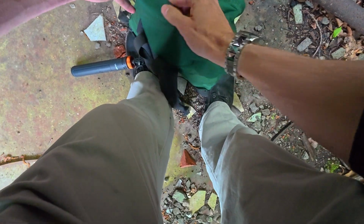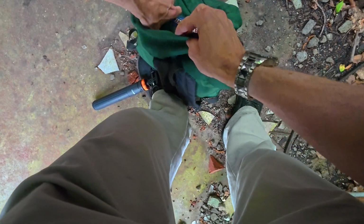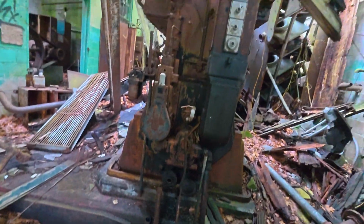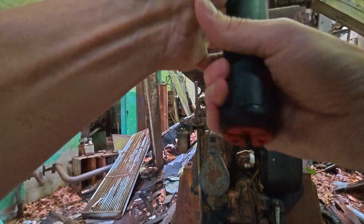Get the tripod back out. Oh no, my zipper got nuked. Shit. Oh no. There we go. Thought I was gonna get screwed in my backpack there.